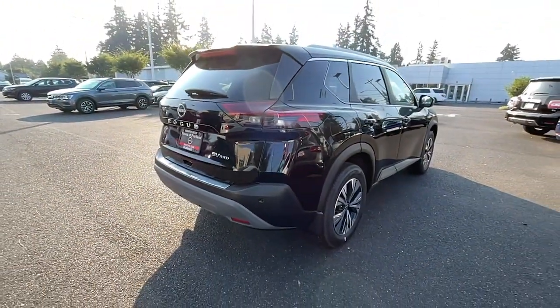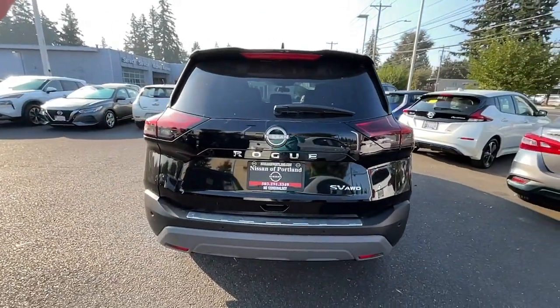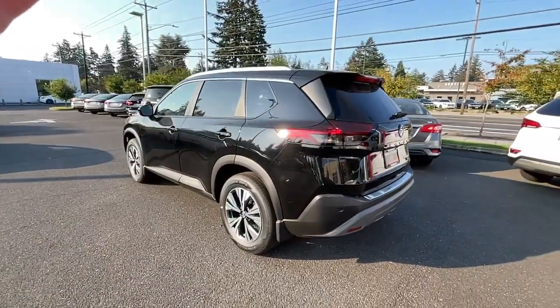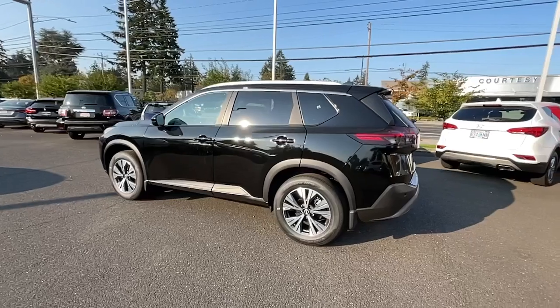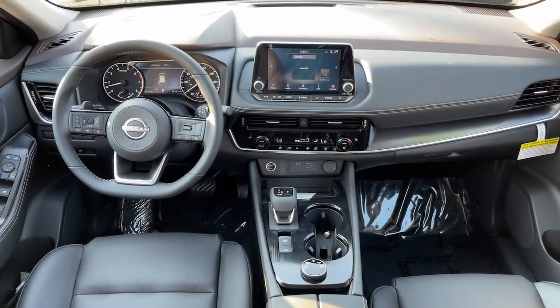These are just some of the great options this vehicle comes with: panoramic roof, heated driver's seat, sunroof, all-wheel drive, keyless entry, iPod, MP3 input, satellite radio, remote engine start, power liftgate, heated mirrors.